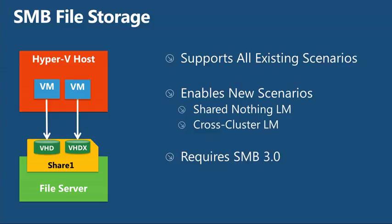It is amazing what's been enabled in SMB 3.0 compared to what you got with SMB in the past. And I have no hesitation in saying, hey, Windows Server 2012 SMB, it's ready as an enterprise-grade file storage option.